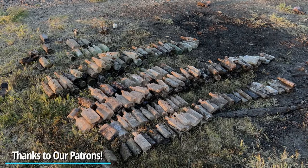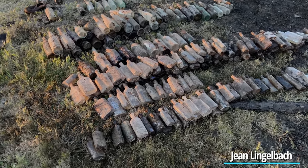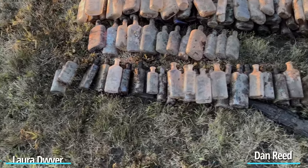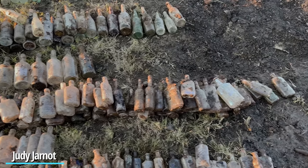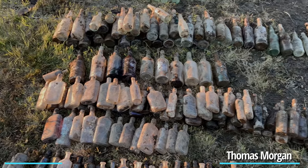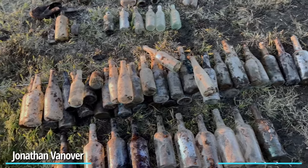Here's the haul. This was absolutely insane. 213 bottles. This bottom row is all drugstore bottles. These next three rows are all whiskeys. There's over 100. Next row is all beers.